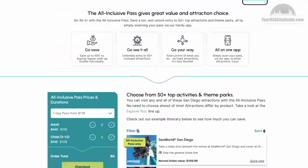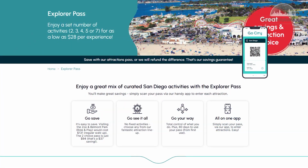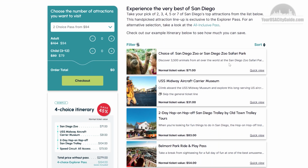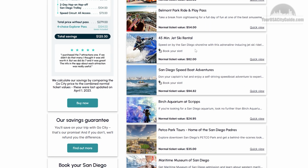With some passes, after a few days we start to run out of things to do. But with the San Diego Pass, we can easily keep going. As you'll see on our 3-day trip, we only scratched the surface. There was so much we didn't do. As you can see, most attractions cost around $50, $70, even $100, so you don't have to do too many attractions each day to break even.